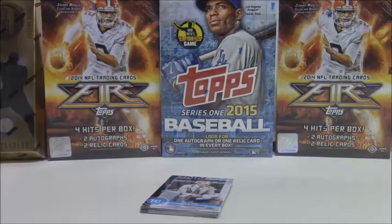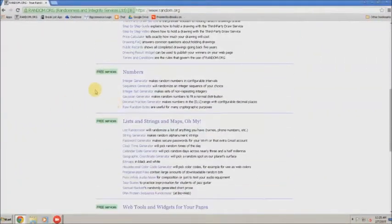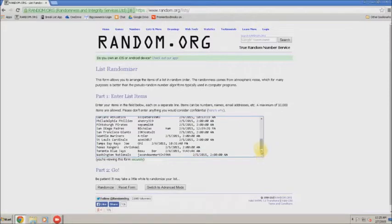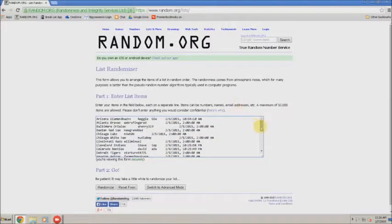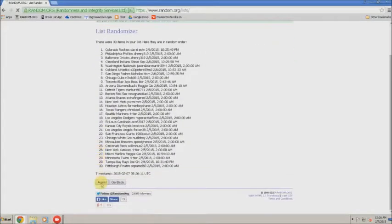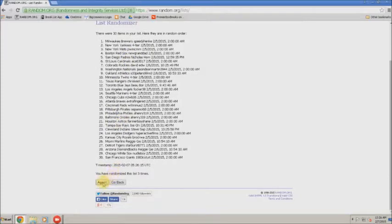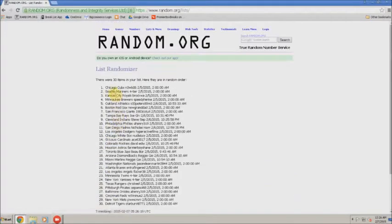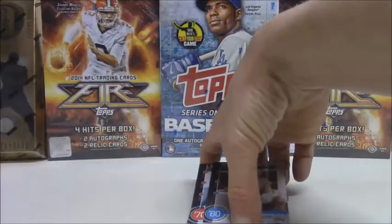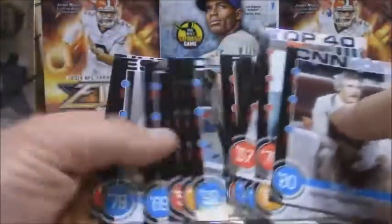All right, I'll switch you guys over to the screen real quick. Got everybody in there, all the teams. We'll randomize it five times. Whoever's at the top will get the stack of inserts. Here we go. 1, 2, 3, 4, and 5. The Cubs, N3WB06. They are getting all of those random insert cards. This stack of all the non-team inserts is going to the Cubs.